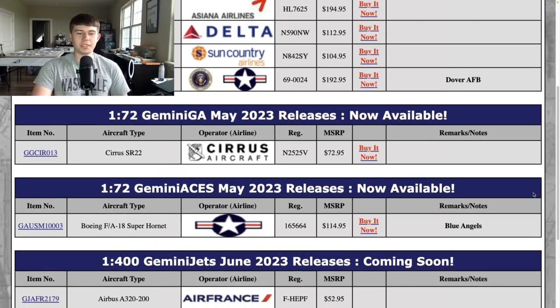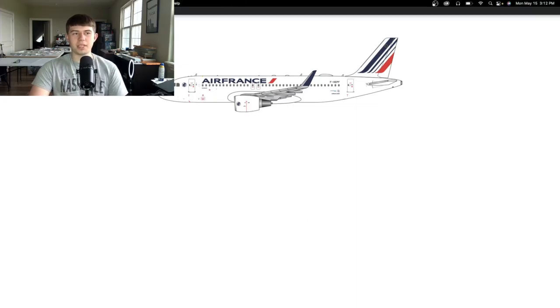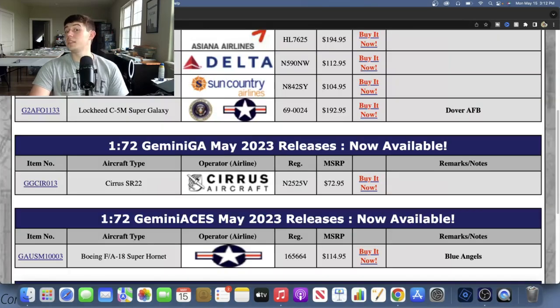Starting off with the Air France Airbus A320-200, this is going to be Foxtrot Hotel Echo Papa Foxtrot, $52.95 here on the MSRP value, and that aircraft is looking very nice. Absolutely love the effort right there. A good looking airplane with the CFMs and Sharklets, and that'll be a very good aircraft overall in general. So really excited for that.